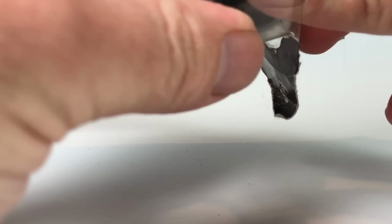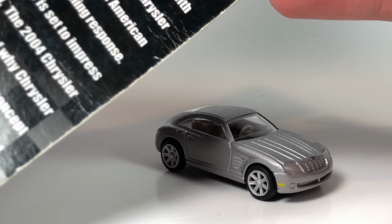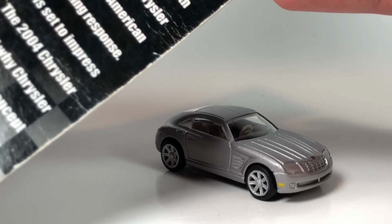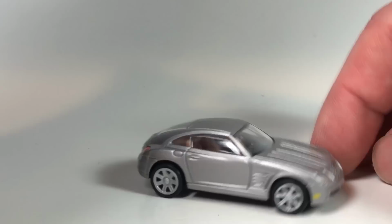Another kind of weird one. I don't even know how many years they made this car. It might be a collectible one in the future because I can't imagine. So 2001 is when it came out, right? 2001 was when it was in the International Auto Show, and then 2004 is when they actually were for sale.